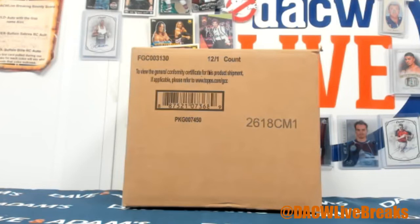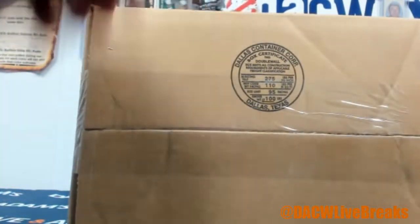Gentlemen, here we are. We have ourselves our HTA Bowman Chrome Choice 12 box case, 36 spots. Good stuff all around. It is a random hit break, so we do need to open it up, write all the cards down, and then do the random.